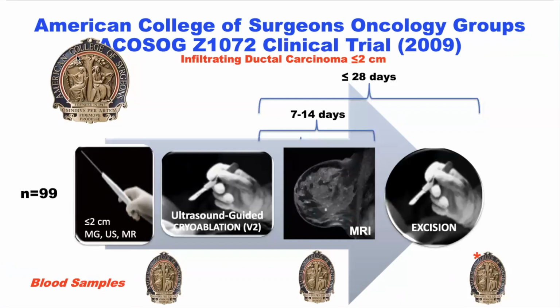And then, as some of you know, I was one of the principal investigators in the ACOSOG Z1072 study, which is the first multi-center U.S. study that looked at the use of cryoablation in treating breast cancer. It was a study in which patients with tumors under 2 centimeters underwent cryoablation, followed by excision of the cryoablation site. And the goal was to determine how effective cryoablation was at killing the tumor.